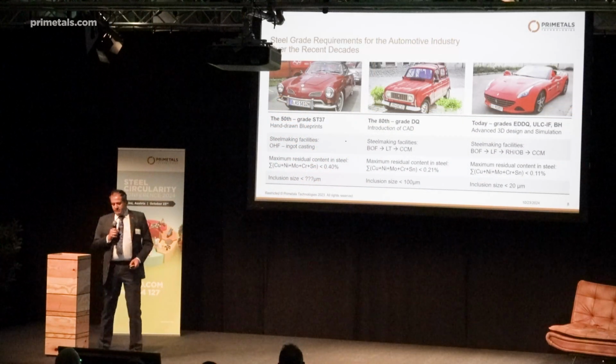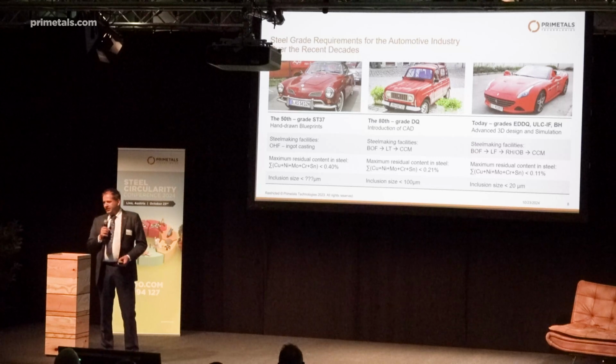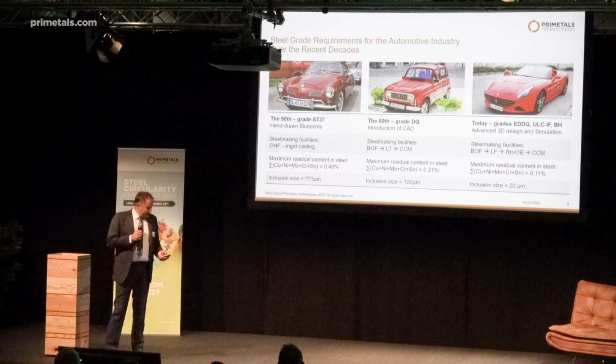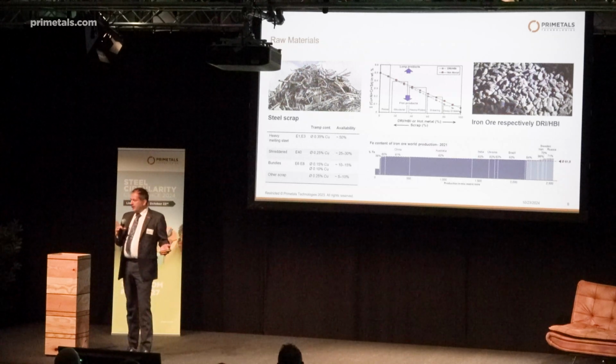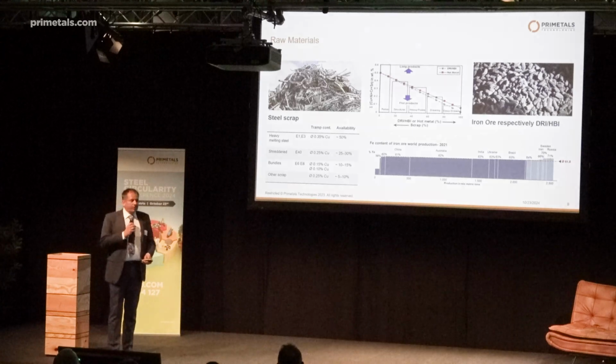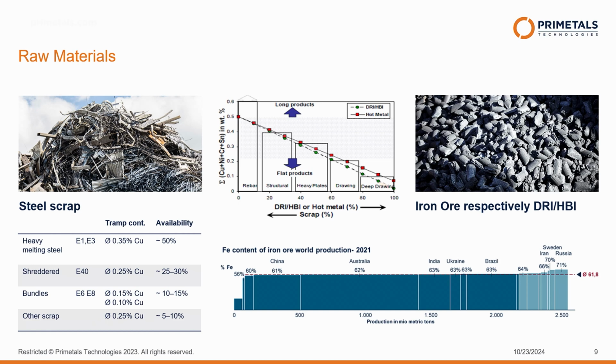And for such reason, the content of the tramp elements and the impurities did decrease as the formability of the steel increased. But how can we arrive at this low tramp element content? Today we already discussed quite a lot about copper content in the steel and about other tramp elements, and it was already said that a certain copper content cannot be avoided, but can be improved. Therefore, definitely in future the steel scrap is asked to improve, as the technologies and the products of steel scrap will increase, the tramp elements will come down.